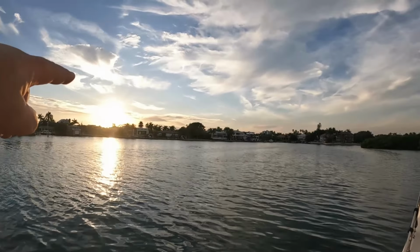And the beach, of course, is right on the other side. There's supposed to be a dinghy dock around here. I'm going to have to find out where that dinghy dock is. We may dinghy out there tomorrow, we'll see.